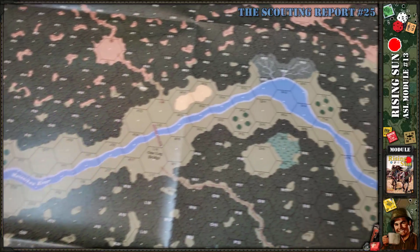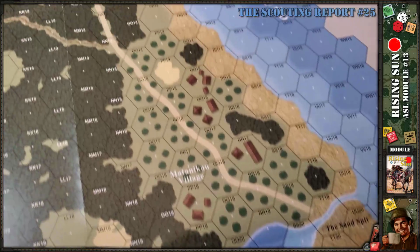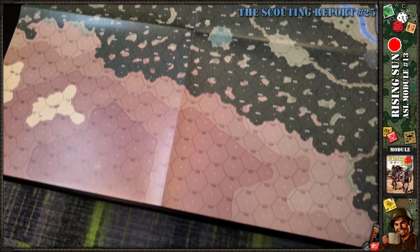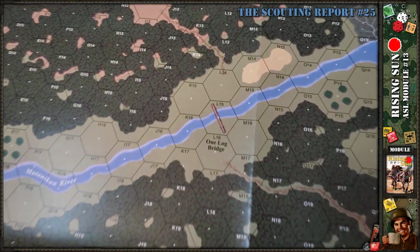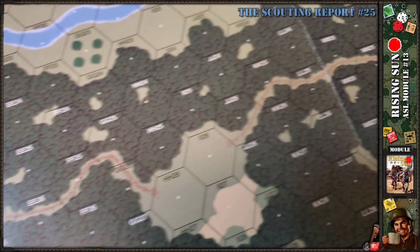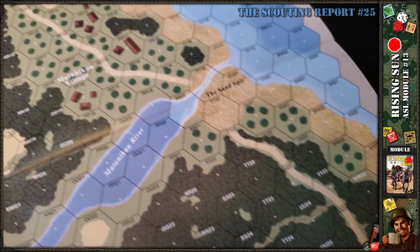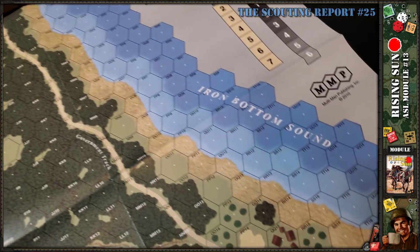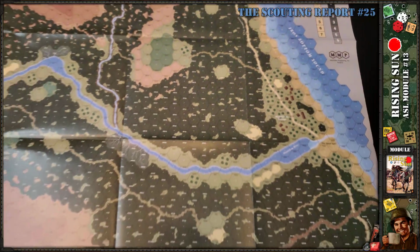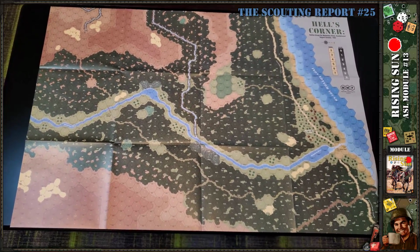There's the river running through the jungle down to the beach with a small village with some huts. And then there's a hill overlooking the jungle river. And crossing the river is the one log bridge with trails running through the jungle, and a road called, apparently, Government Track running along the coast, along the beach on Iron Bottom Sound on Guadalcanal. You can see the copyright here is from 2010. That's when it first came out in Special Operations number 3, included here in Rising Sun, their most recent printing. That is the Hell's Corner historical map.